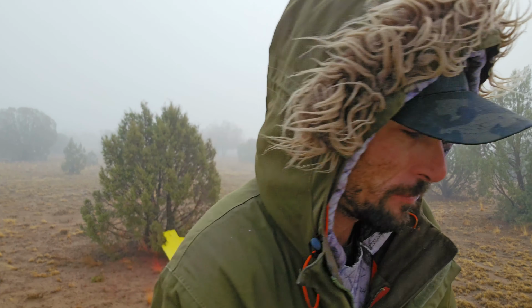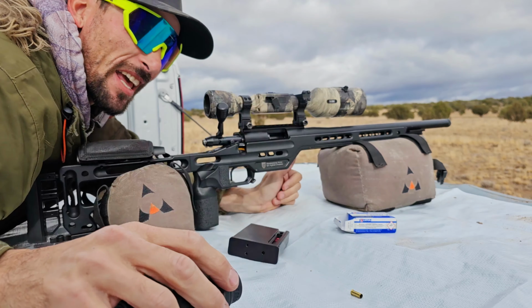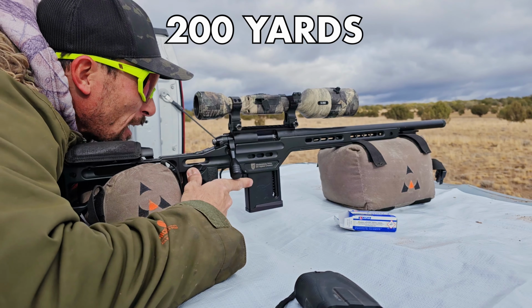And here we are. So I'm just down here getting the target set up because I really want to get this done for you guys. I want to get some long range shooting accomplished, and I've been working on it for a couple days. Say some prayers and stay with me. We're gonna do it today. Let's do it. 200 yards exactly on the dot. So let's start off here.